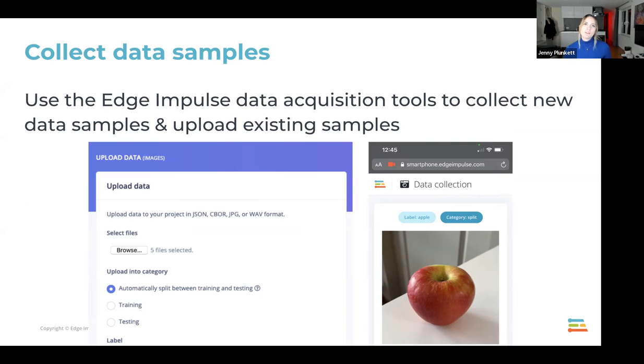In this case today, we'll be looking at a use case of determining whether the object in the camera sensor is an apple or an orange. So we'll be taking the image camera on your phone or on your microcontroller like a Sony Spresense and determining whether there is an apple or an orange in frame. So we need to collect a bunch of images of apples and oranges and upload them to our project with the label apple or orange in order to get started on our embedded machine learning algorithm.